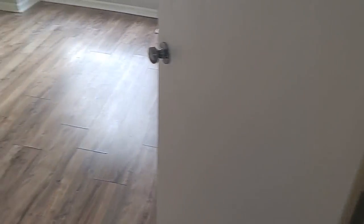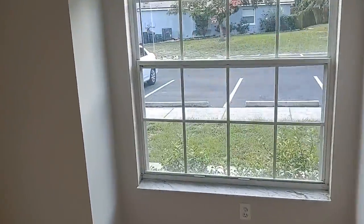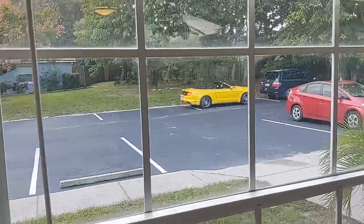This is where they save the square footage. Plenty of room for offices, guest rooms. This would make a good office. Get to look at my convertible out there.